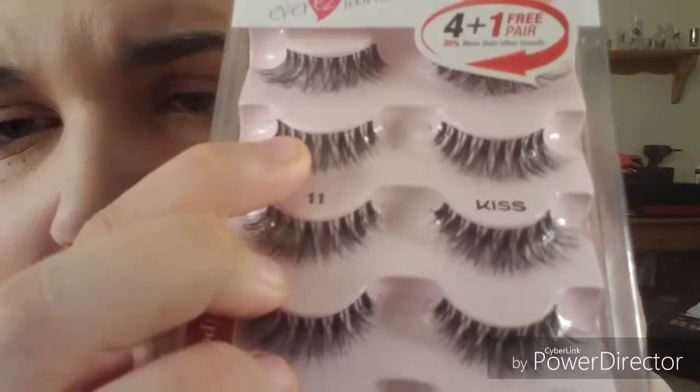Supposedly it's 100% human hair. I don't really know how much I believe that, but they're really easy to put on. I don't know if you'll be able to see, but it has like a clear lash band, which I really like because, as you guys know, I'm not someone that really wears eyeliner. And so with this, I don't feel the need to put on eyeliner because you can't really see the lash band. They have a couple more styles that I want to try, but I've been loving the number 11s.